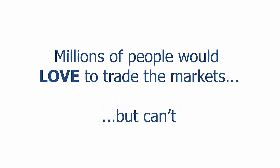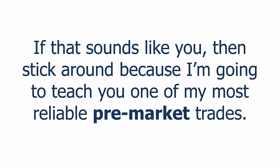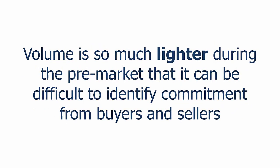Millions of people would love to trade the markets but can't, usually because of a job from 9 to 5 or some other reasons that keep them from trading during the prime hours. If that sounds like you, then stick around because I'm going to teach you one of my most reliable pre-market trades. But first, let's talk about the biggest obstacle that most traders face during pre-market hours: volume.